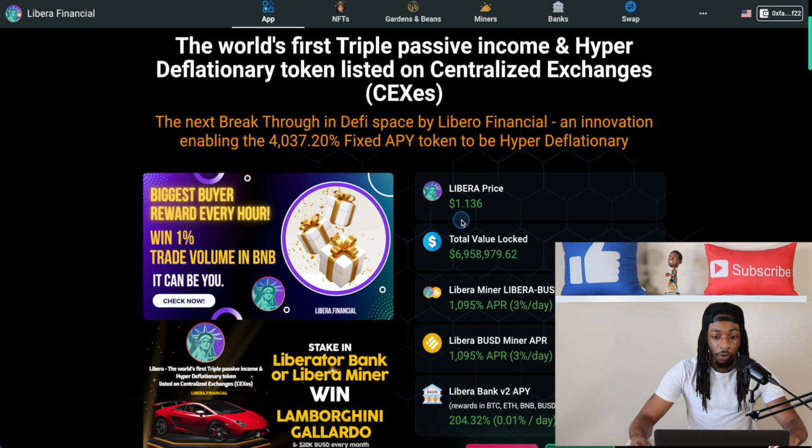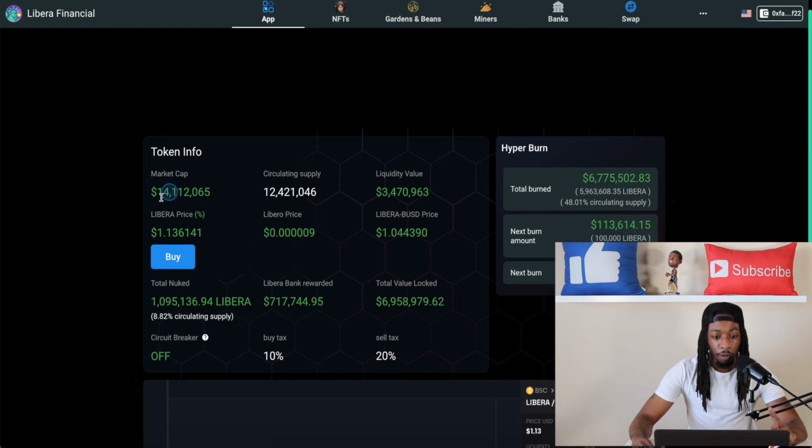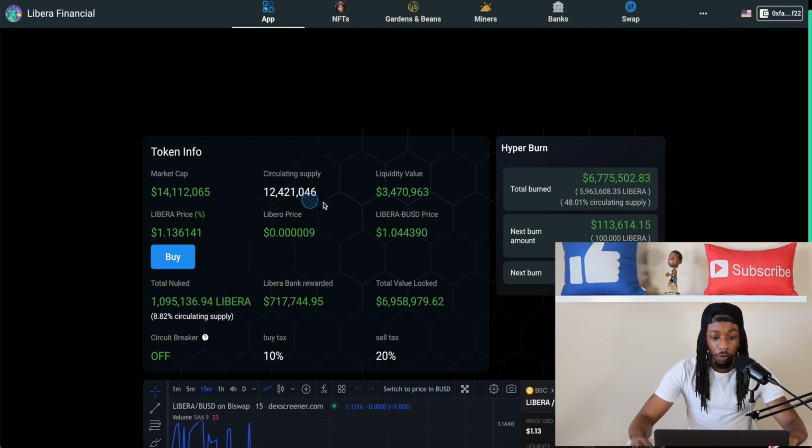You can see the Libera token price 113, and if we hit over to the app and go to the dashboard real quick, you can see the Libera token market cap is around 14 million, circulating supply 12.4 million, so it doesn't have billions or trillions of tokens. Liquidity value 3.4 million. So this shows you it is definitely a pretty healthy project.